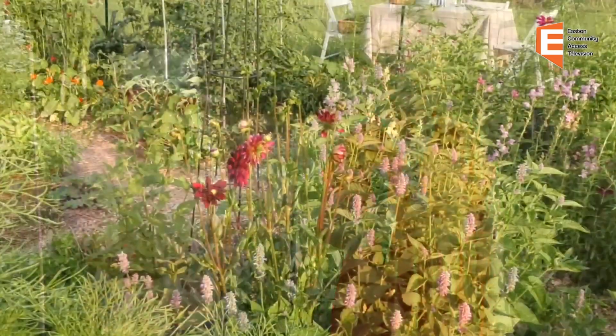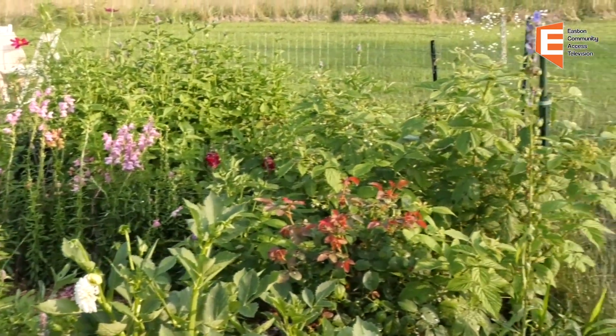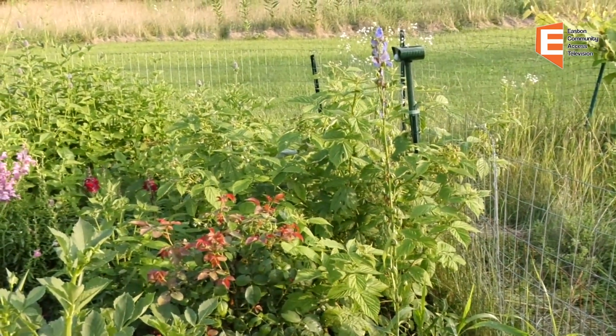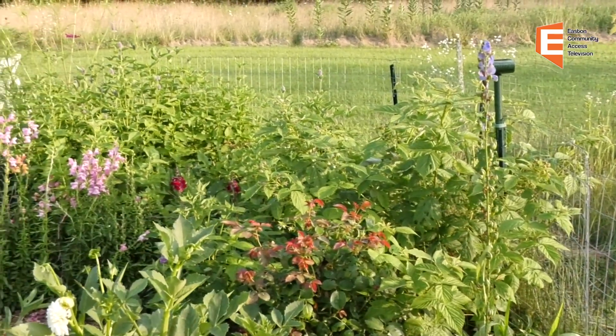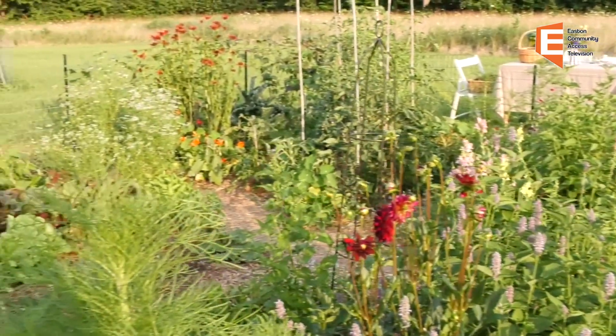What's this here? I'm trying to think, I forget the name. So this is the flower section. I bring some flowers into the vegetable area, but I like to have just this area for flowers and berries. I'm trying to bring more pollinators and beneficial insects, so I make sure I plant certain plants that attract them, to help everything else.